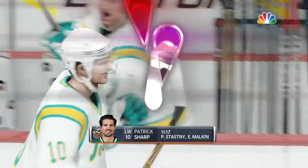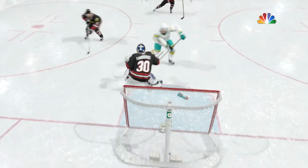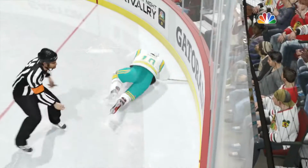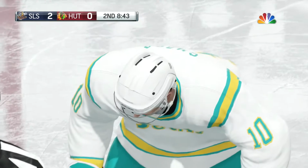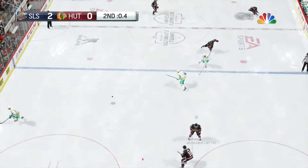We'll take another look at that. Malkin and Stastny with the assists, but you see Patrick Sharp bearing down on goal. Toe drag, crashes into the boards to celebrate. And that is the end of the second period.